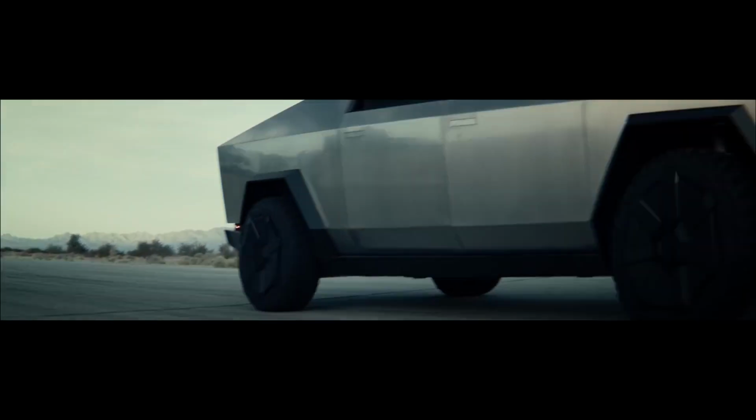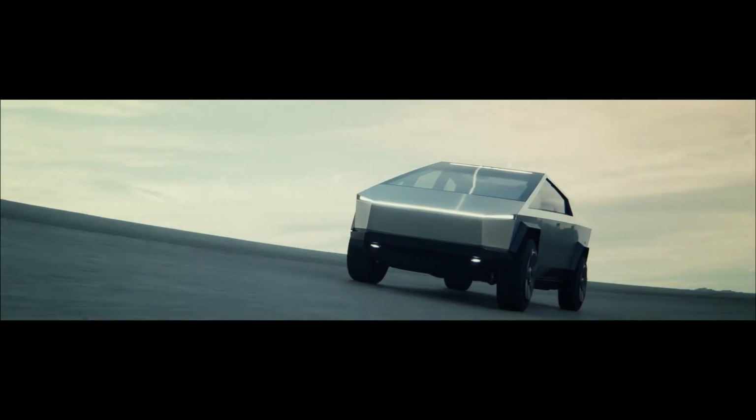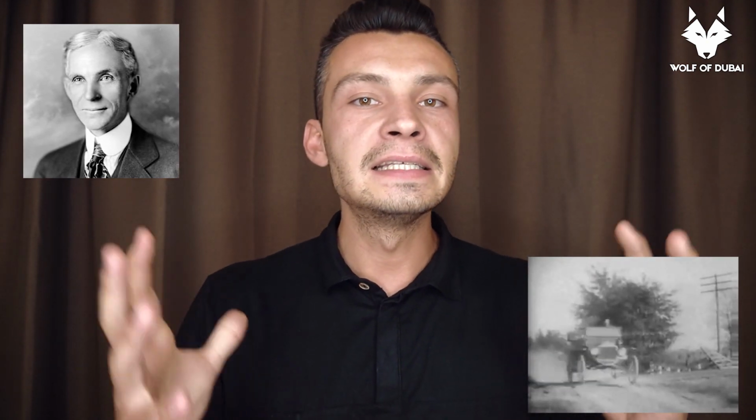So I think the design is something you have to get used to, but it's very futuristic. I totally agree. But let's dive into the deeper reasons for this design, and the keyword is simplicity. As you might know, Tesla, same as Henry Ford when he built the first Model T, is all about simplifying.